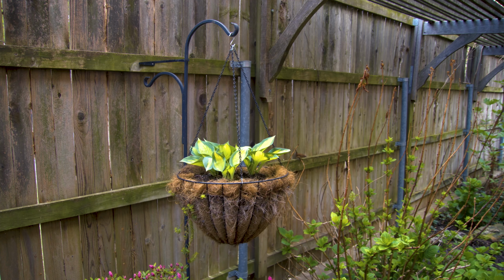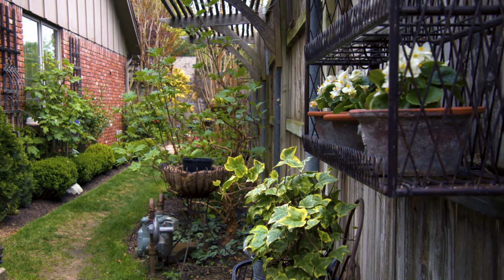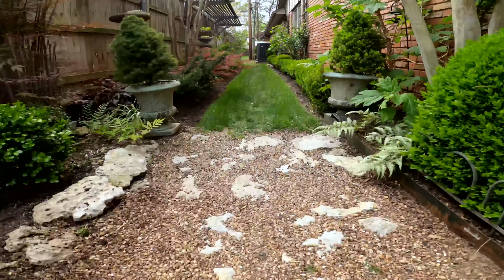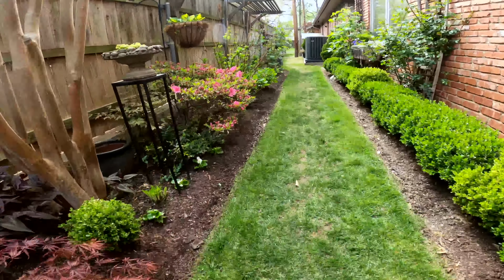So tell me a little bit about your side garden. I know that space between the privacy fence and the house is sometimes a lost space, but you have utilized it to the fullest. Tell me about that. This is like a secret garden, actually. Yeah. My grandchildren love running back and forth.